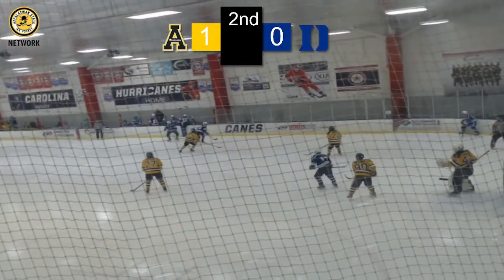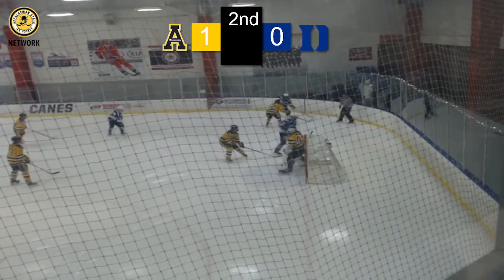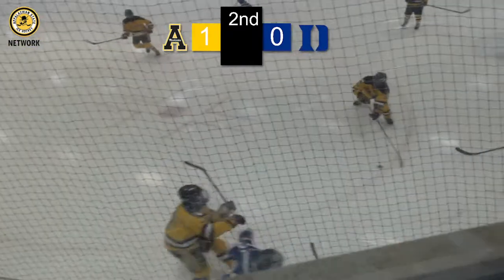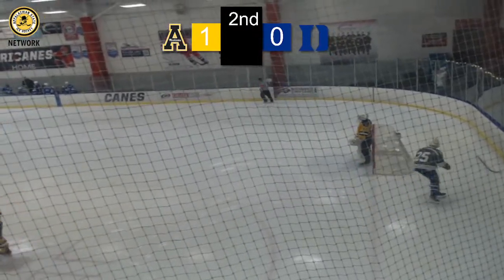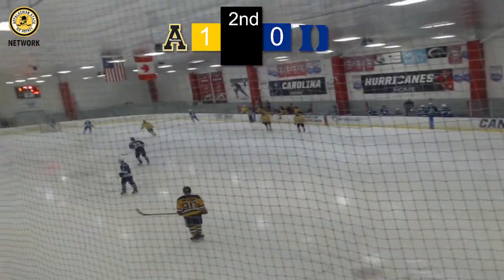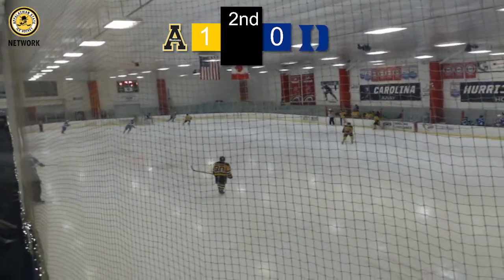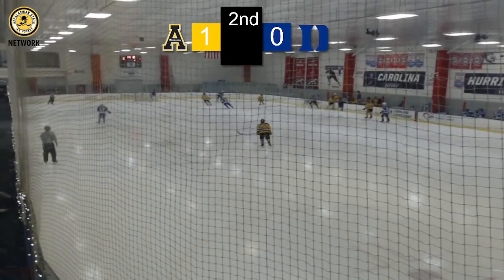Back up top. Miller pressuring at the point. Here's 8 searching for somewhere to go with the puck. Tries to leave it off for 25. Help down there. And Metzger gets it all the way down. That'll kill off the penalty to Henley. We'll be back to even strength. 14:10 left here in the second period.